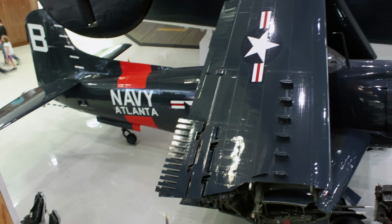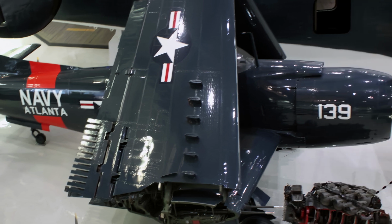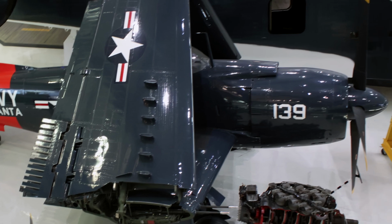It saw limited service with the Atlantic Fleet until it was relegated to service only with the Naval Air Reserve in 1950, where it served until 1953.